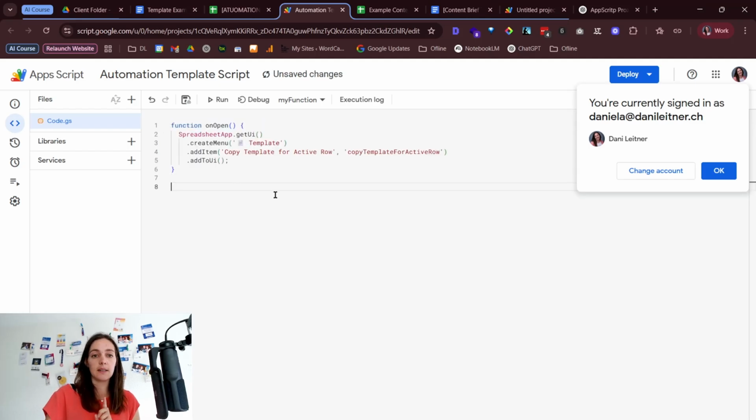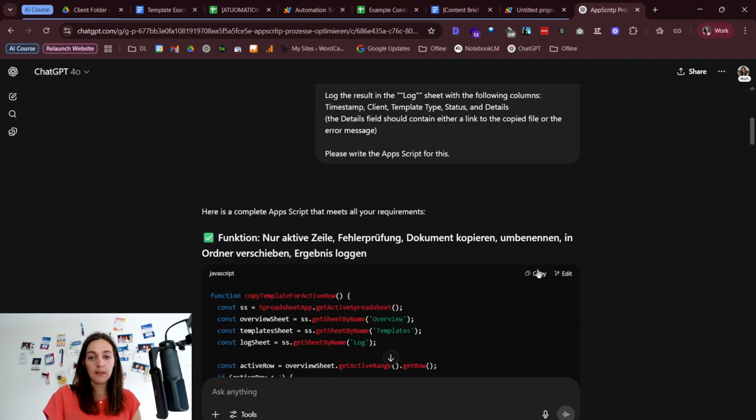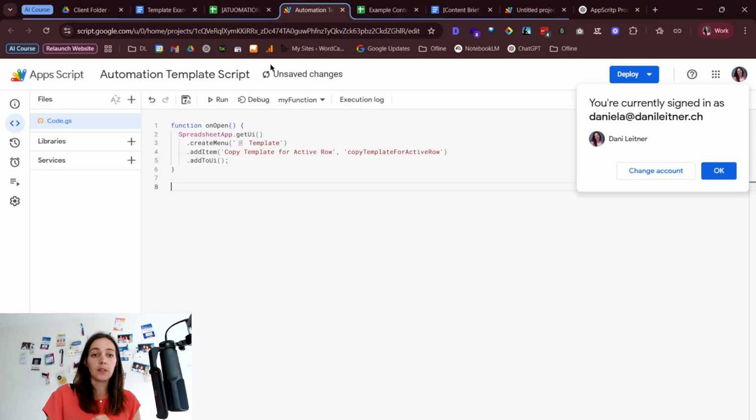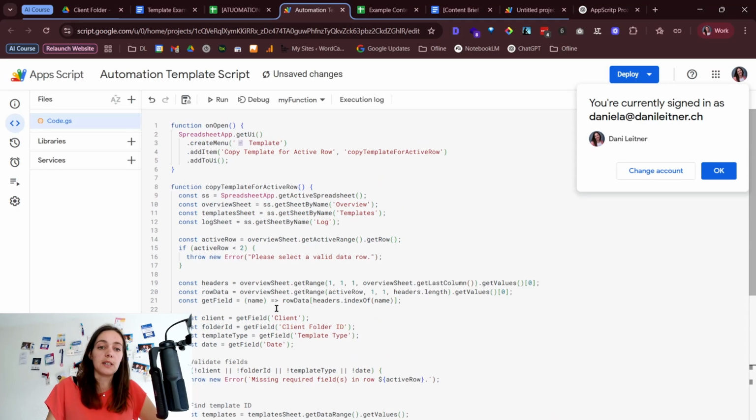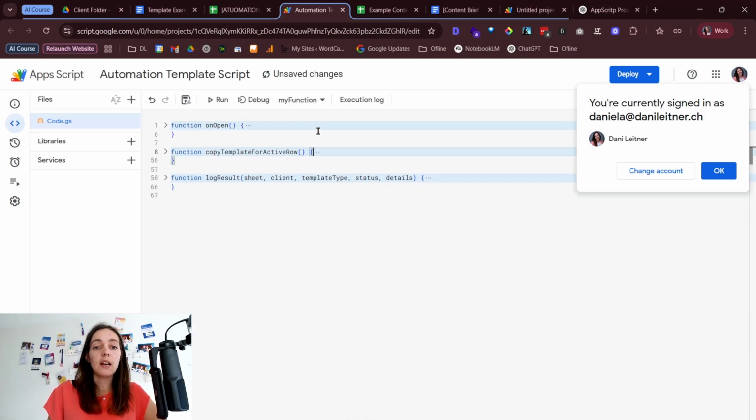The Apps Script is opening, we end up here, and we just copy this part. That's adding the menu item. But we still don't have the code, so we need to go up there and copy this. That's the code that's actually copying the template. We put this underneath, and we can close here. We have the menu button, we have the actual copy template function, and the log results. You don't need to understand what's happening here.